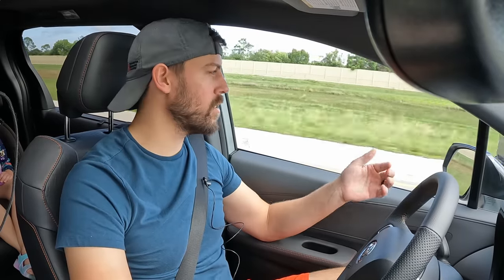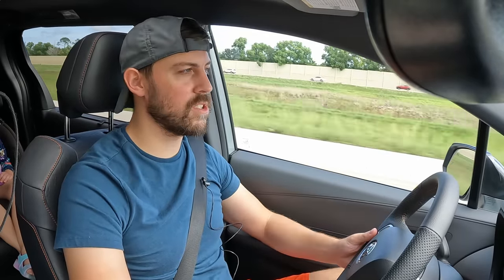Our old Sienna, the 2004, had radar cruise control, and that thing was so jerky. Yeah. And those tires are loud. You not only hear the wind noise, you hear cars beside you as well, unfortunately.